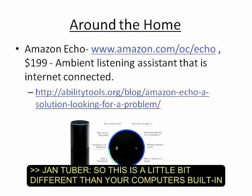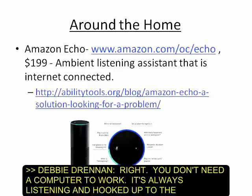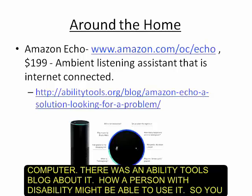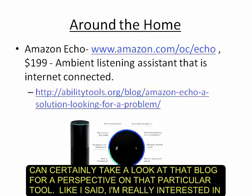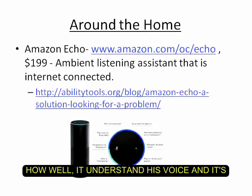So this is a little bit different than your computer's built-in Dragon Speak, because you said you don't need a computer. Right. You don't need a computer for this to work. It's always listening, and it's always hooked up to the internet. And actually, there was an Ability Tools blog about it, and how a person with a disability might be able to use it. So you can certainly take a look at that blog for a perspective on that particular tool. Like I said, I'm really interested in playing with it myself to see how well it hears, for example, my son who has cerebral palsy, how well does it understand his voice?